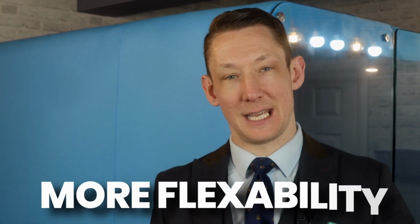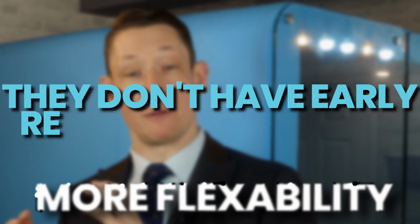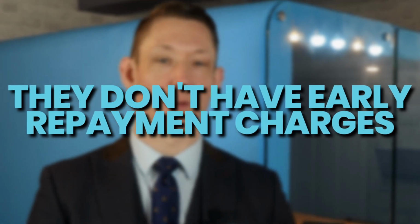A lot of tracker mortgages give you a bit more flexibility in the fact that they don't have early repayment charges on the vast majority of the products. So if you want to break out of a mortgage term a lot quicker, you can do that with some tracker mortgages without being charged the early repayment charge.